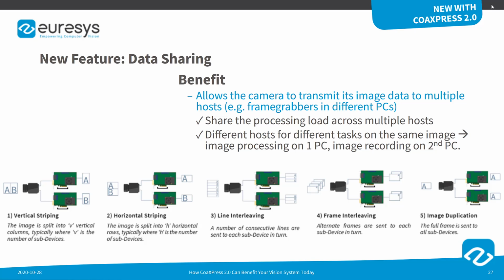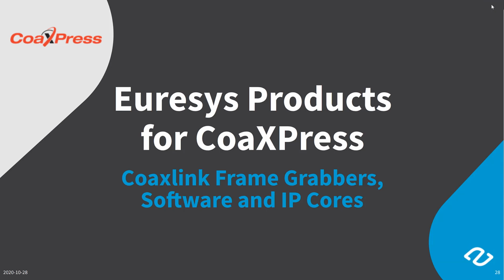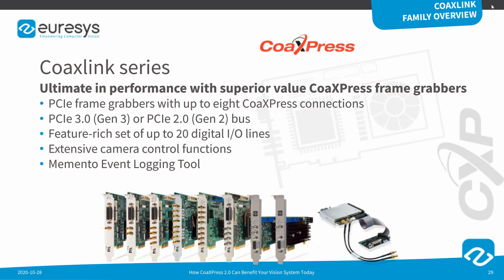Finally, I'd like to wrap up and just give you a really quick overview of products that we offer for CoaXPress. As mentioned, we're one of the 50 suppliers of companies that are providing such products.